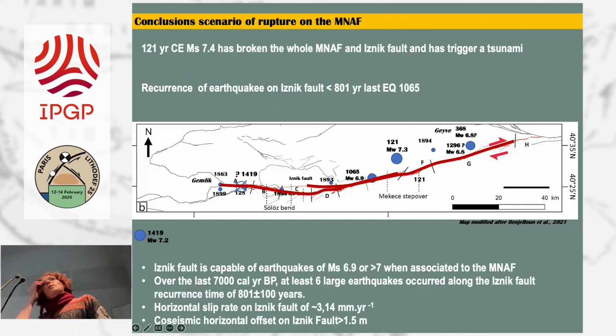And the earthquake of 121 was a very big earthquake that ruptured all the faults, even the Iznik Fault, all along the North Anatolian Fault, and it was a 7.4 earthquake. So there were no equivalent earthquakes since 121 in this area. So I'll leave you with that because I'm thinking I'm late.